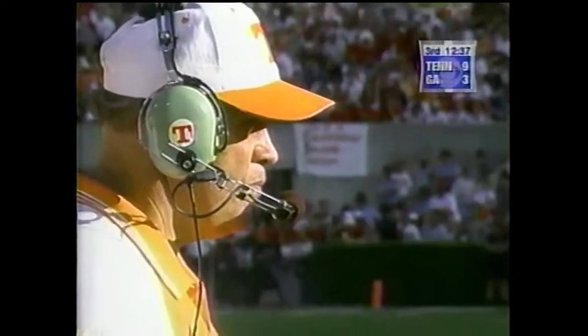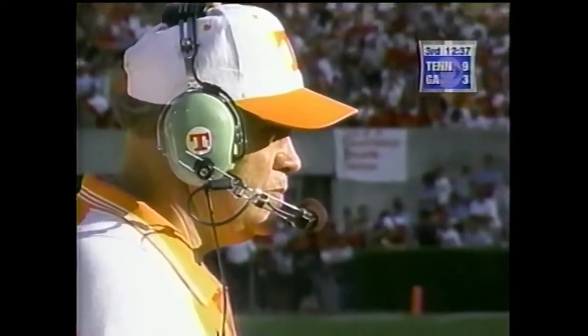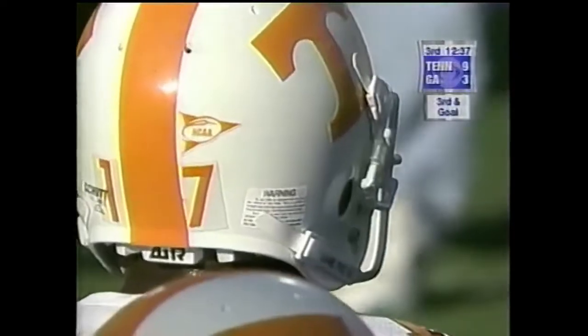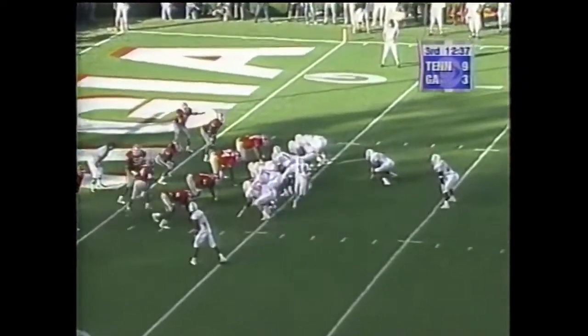The intended receiver, I would assume, was Sean Bryson. But good defense by Georgia took away any possible completion, and so Tennessee has its 3rd and goal at the 3-yard line. This time it's T. Martin. This is Travis Henry as the running back.